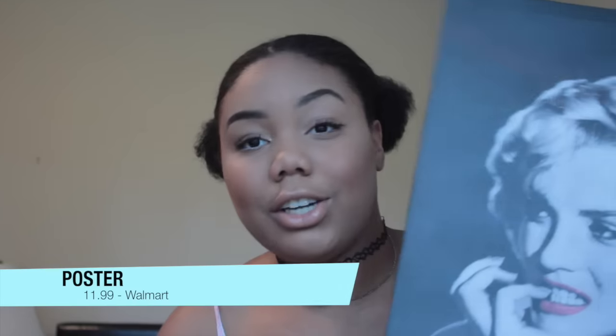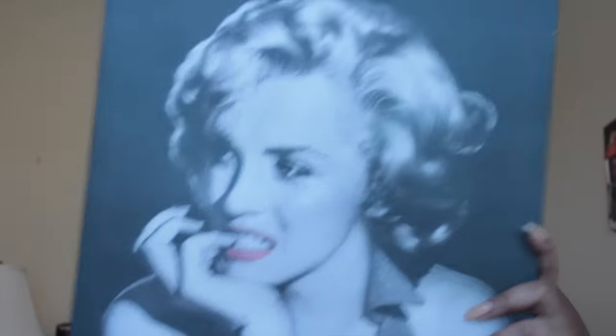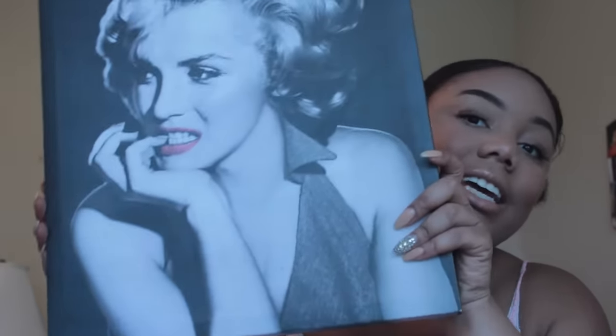I have my Marilyn Monroe poster. Now this was like one of the more expensive things. This was, I want to say, $11.99, and I just love Marilyn Monroe. My sister has my other poster. I don't know if I'm going to take it from her and take it with me to college, but I'm definitely going to be taking this one, and I just love it. It's a good little centerpiece for all the things I'm going to put on my wall.